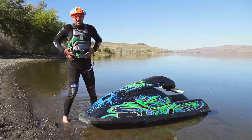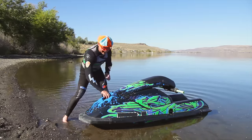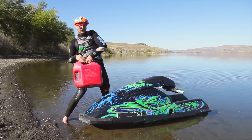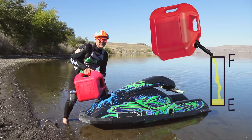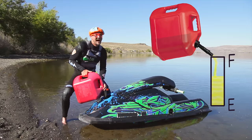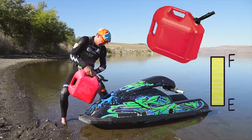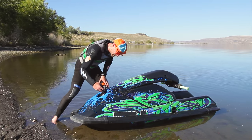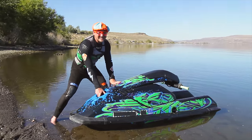Yeah! Now that we got our jet ski gear on, it's time to fill up the gas tank. Big full gas tank. But it's about to be empty. Now that the gas tank's all full, it is now time to ride the jet ski.